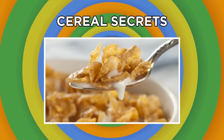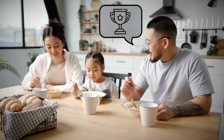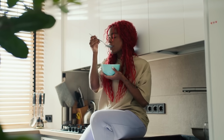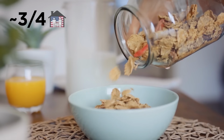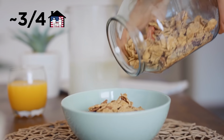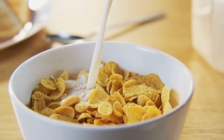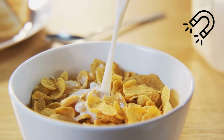Cereal secrets. We're often told breakfast is the most important meal of the day, but it turns out there are also some seriously surprising breakfast secrets served up right in front of us every single morning. Nearly 3/4 of American households enjoy a bowl of cereal to start their day, but what most of those households don't know is that there's a magnetic secret hiding in every mouthful. Check this out.